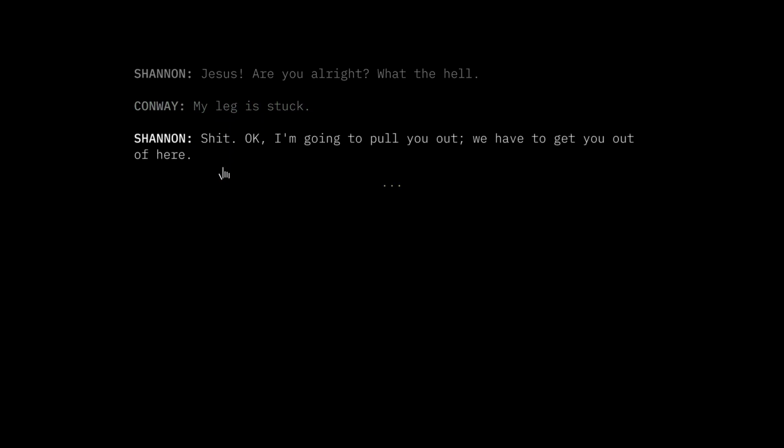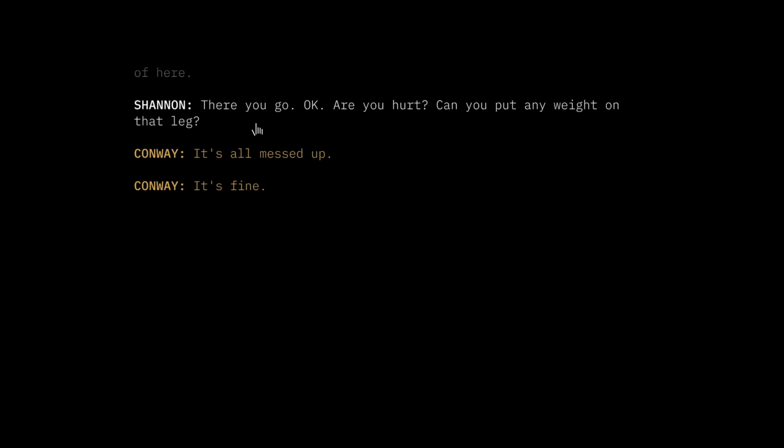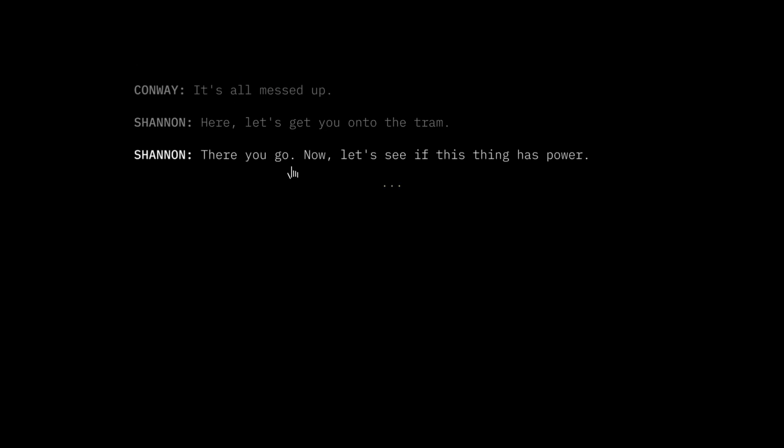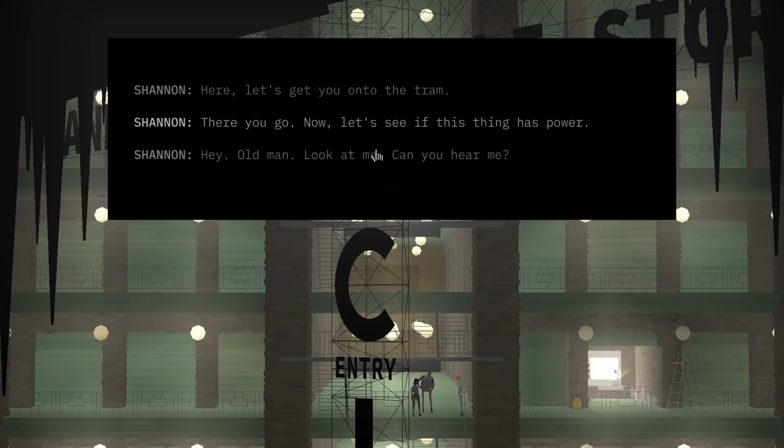Jesus. You alright? What the hell? My leg is stuck. Okay, I'm going to pull you out. We have to get you out of here. There you go. Okay. Are you hurt? Can you put any weight on that leg? It's all messed up. Here. Let's get you onto the tram. There you go. Now, let's see if this thing has power.